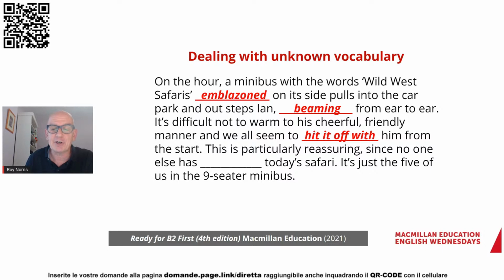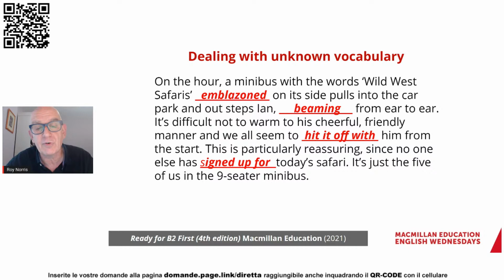And then this is particularly reassuring since no one else has today's safari. It's just the five of us in the 9-seater minibus. Well, I've got two daughters, my wife, myself, and Ian McLeod. I state that at the beginning of the text. So what could that word be? Well, since no one else has decided to come on, or in this case, signed up for today's safari. Yeah. So words can be guessed.